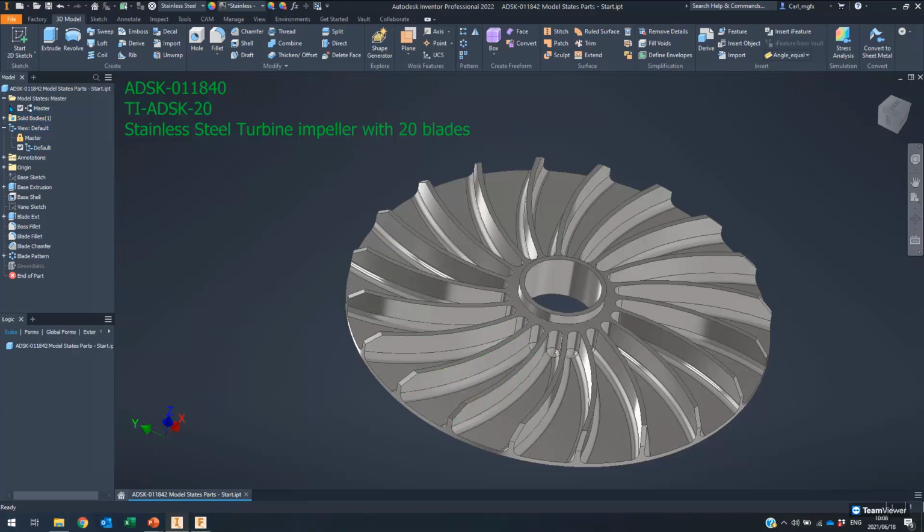If we look on the left-hand side at our browser here, we'll see that we have a new node. We've got the model states node. In this case, our first model state is just the master model state. What you can do here is right-click on the master and copy that. That would create a new model state using the master as a default. Or you can right-click on the actual folder and say new, and that will then create a model state.